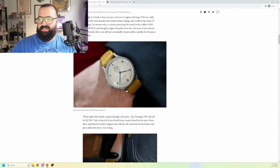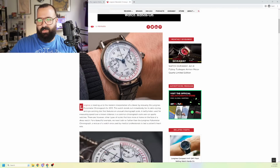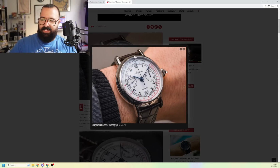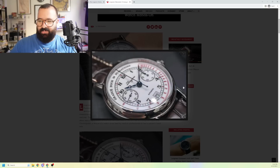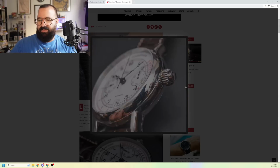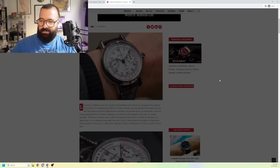And then my all-time favorite, this pulsometer. Shout out Blog to Watch. This is a physician's watch pulsometer. It is a mono push chronograph. Again, we see a light colored dial with blued handset. You get some splashes of red, which is very high vis, very nice. I'm in love with this watch. I would absolutely love to own this watch.